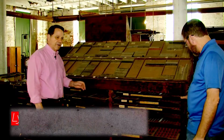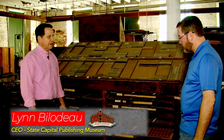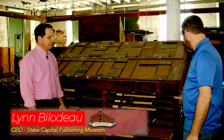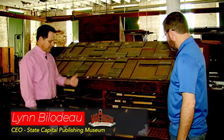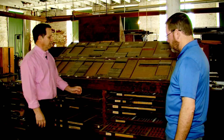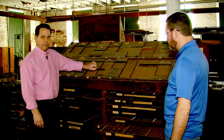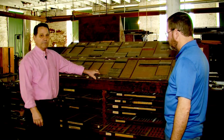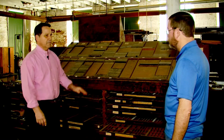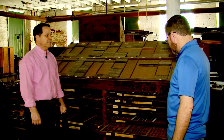We're standing in front of one of the many different kinds of cabinets that were down here in the press room and all over the building. There's also a lot of cabinets upstairs where bookbinding was done, but these are simply little spacers that went between two lines of print. We'll look in just a little bit at linotypes. We have 7 linotypes in this basement.